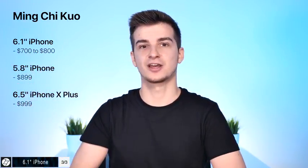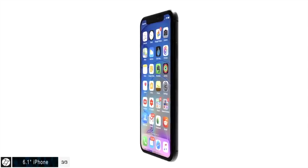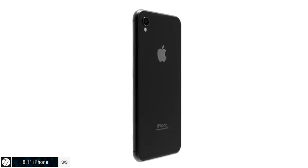Now, Ming-Chi actually reports that this iPhone will be priced around $700 to $800, or around the same in the UK, because why not? Followed by the 5.8-inch iPhone, which would actually be priced at $899, and then $999 for the iPhone Plus 2018. So essentially, the Plus 2018 would be the same price as the 10 in 2017. But obviously, to keep the cost low of the iPhone Lite, I'm actually going to call it Lite for now. We don't really know its actual name. But yeah, Apple is removing some of the features because otherwise, how could they sell a device that has a larger display than the 5.8 at a higher cost than the 5.8? That doesn't make sense.